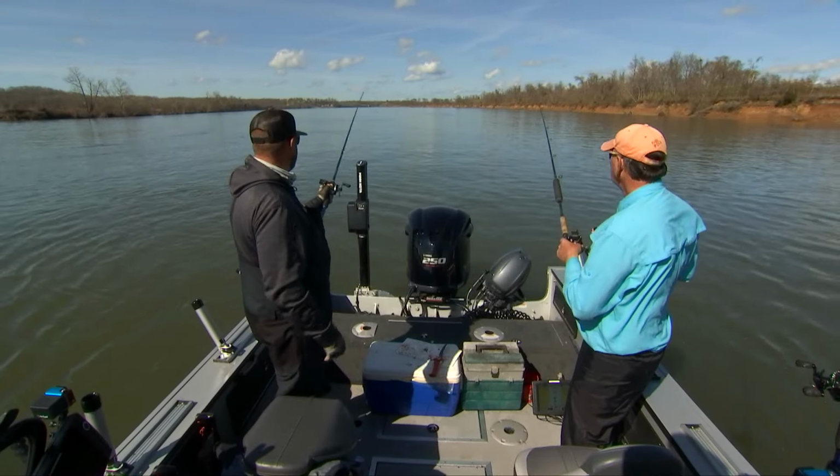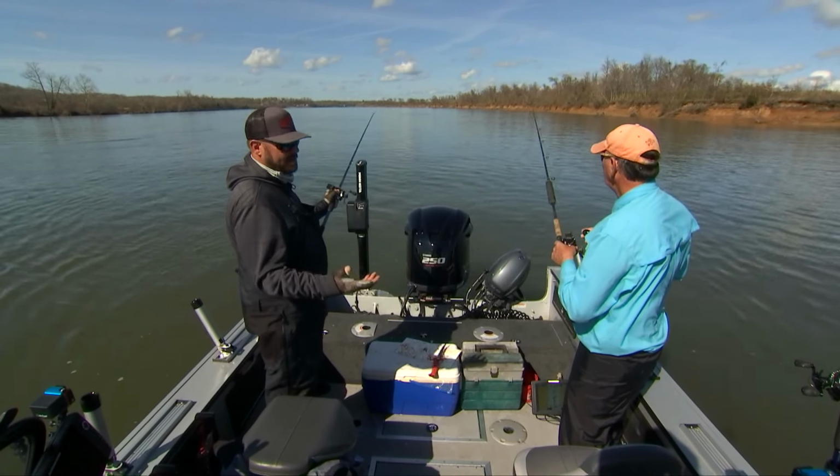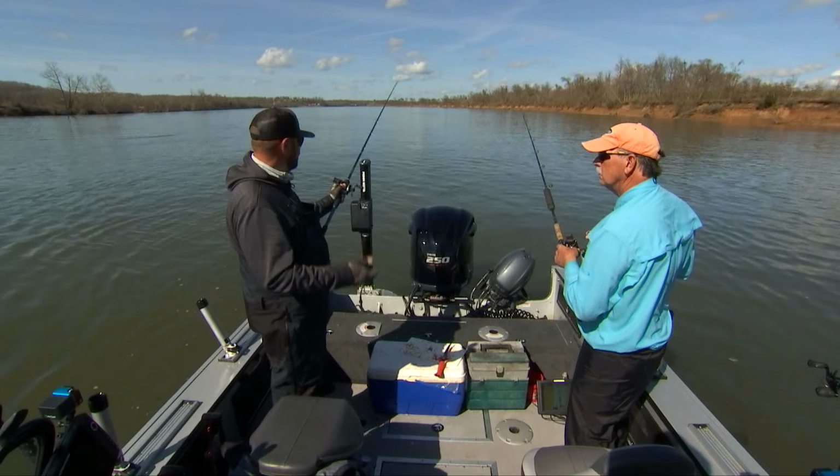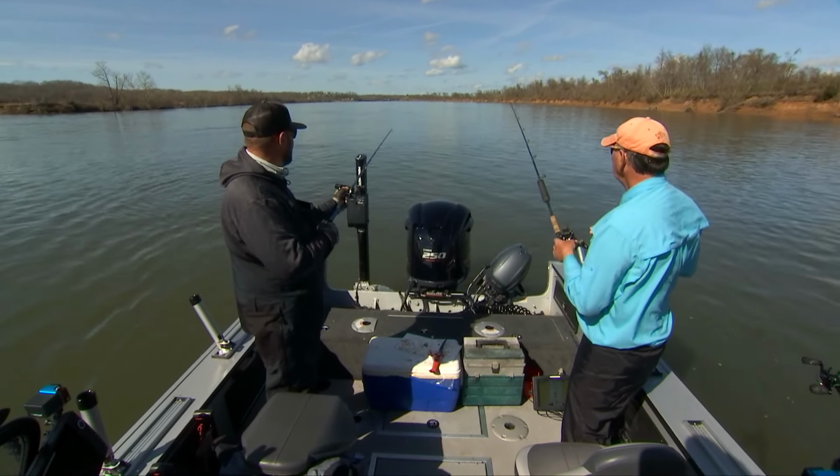So we've changed things up, Phil. We started the morning fishing right below the dam with a very slow, easy to manage, vertical slow trolling presentation that made sense for suspended fish. But now we're down the river. Talk to me a little bit about what we're doing and how to do this correctly.